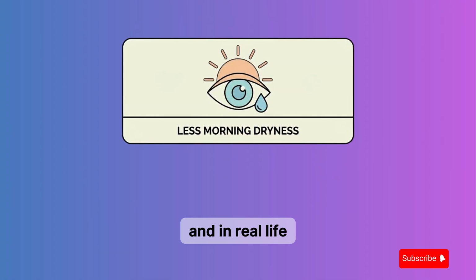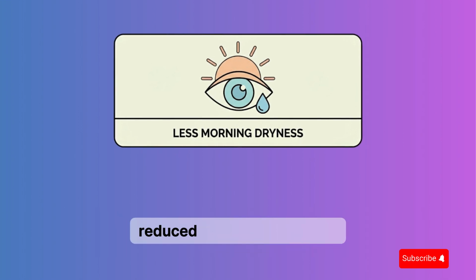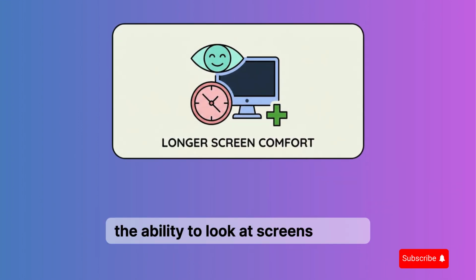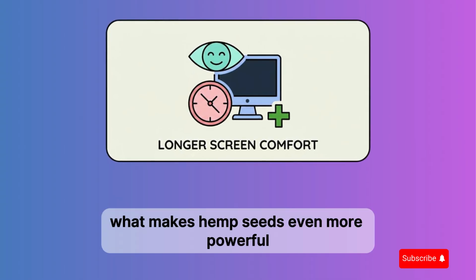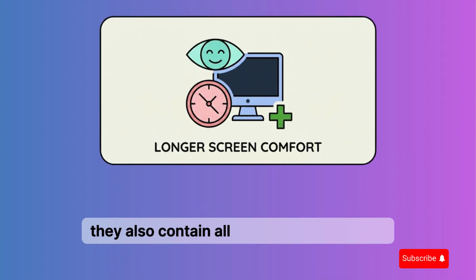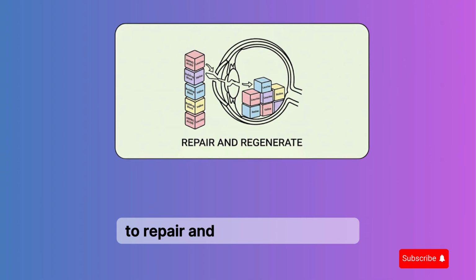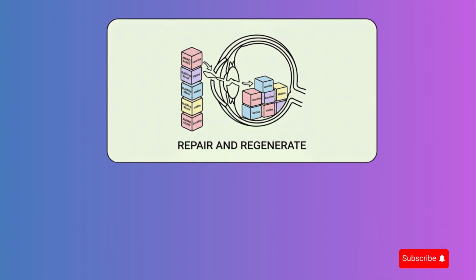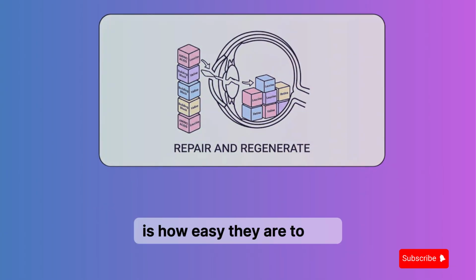And in real life, many people notice less dryness when they wake up, reduced burning or irritation, the ability to look at screens longer without discomfort. What makes hemp seeds even more powerful is that they offer more than just healthy fats. They also contain all essential amino acids, the building blocks your body uses to repair and regenerate tissues, including the proteins inside your eyes.